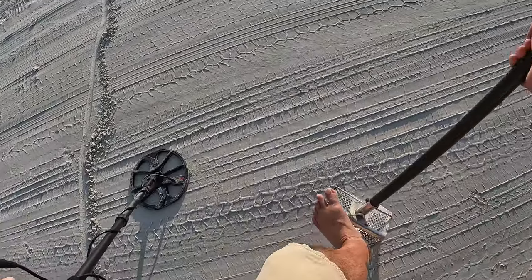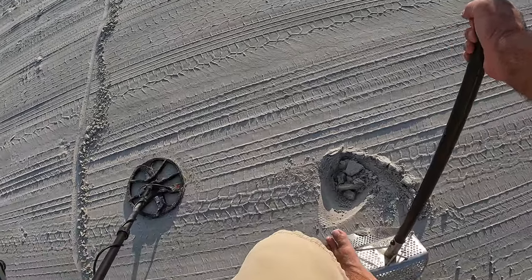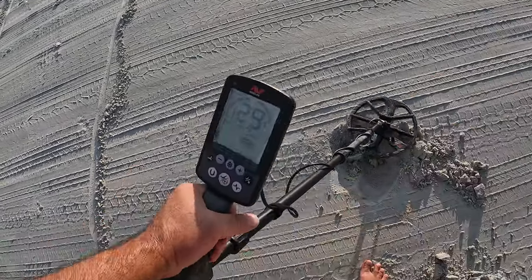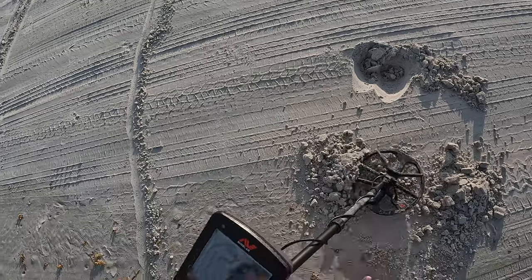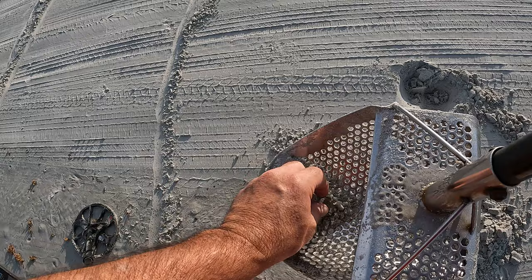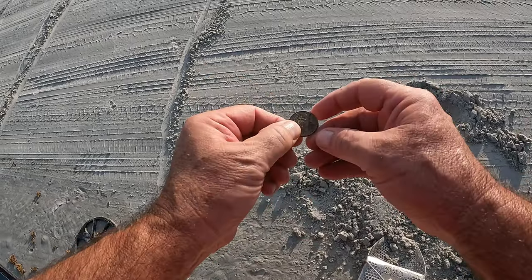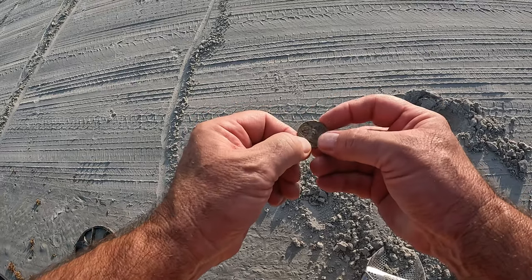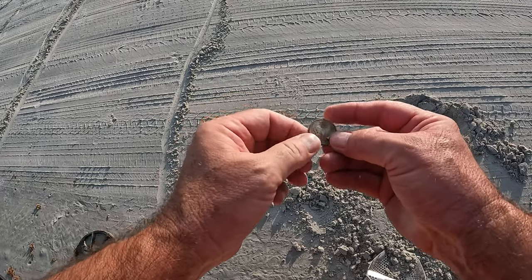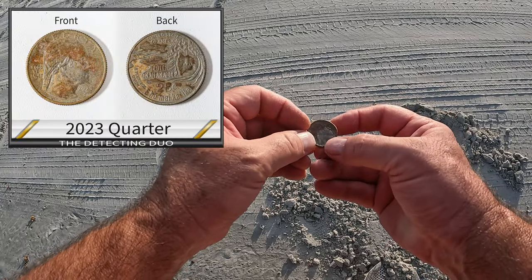2022. Well, I got a 29 right here. Let's see what I got. Right near, I think. Yep. Oop, I just saw it. There it is. Well, that'd be a quarter. Looks that way. State park type quarter. Got a little coloration going on. Oh, it's fairly new, isn't it? Brand new one, huh?